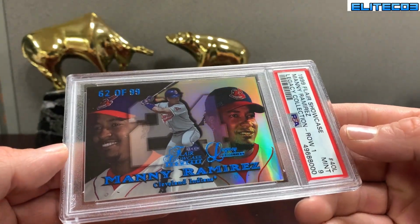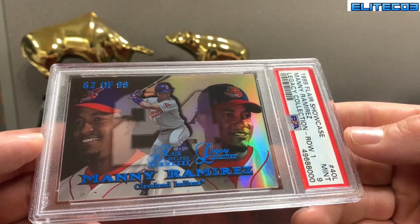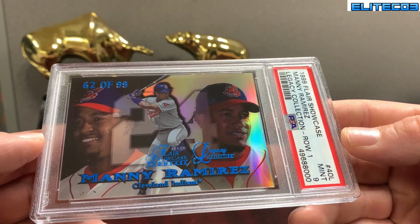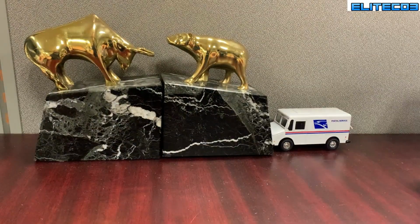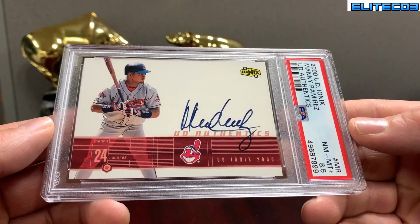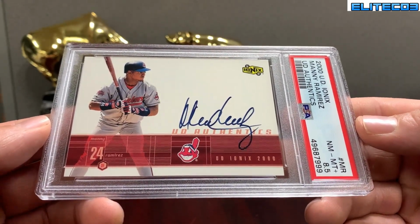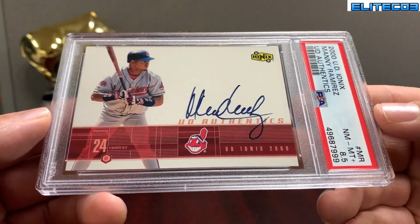This is cool. Legacy Collection out of 99. Manny. That is Showcase, so Row 1. That's how they did it that year. Ionix Authentic on-card autograph from 2000. This one gets an 8.5. So they pulled out the half grade, which they don't do very often.